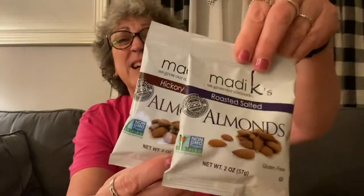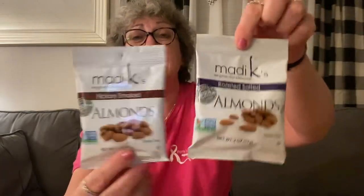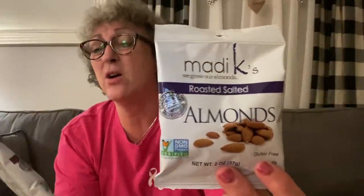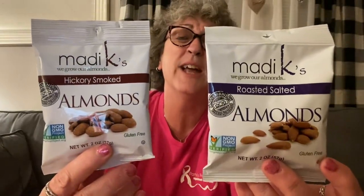Got a couple food things. I was telling you guys about these Maddie K's almonds. I told you they came in the purple package, and now they're in this white package, and they are the same, because I was in the Half Moon store the other day, and they had the purple package. So they are the same. I got the roasted salted, and I got the hickory smoke, which I haven't tried yet.